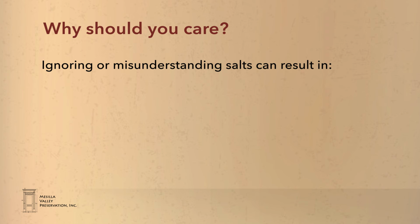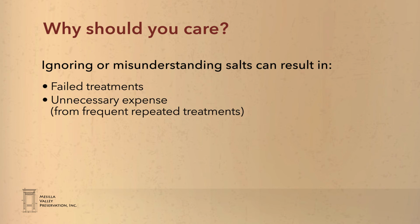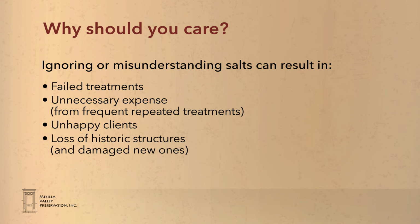Unfortunately, ignoring salts or employing poor remediation practices can have dire results, as we've seen. Ignoring or misunderstanding salts can result in failed treatments and unnecessary expense. In southern New Mexico, we frequently see people repeatedly repairing and replastering buildings that are undergoing salt attack on a very frequent basis. This ultimately leads to frustrated and unhappy clients. Unfortunately, adobe and associated earthen technologies can begin to get a bad name as maintenance costs climb. Ultimately, as we've seen, historic structures can be lost to salt attack.